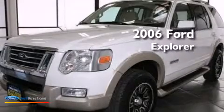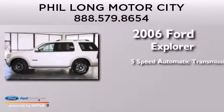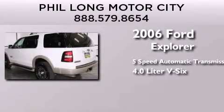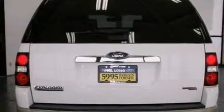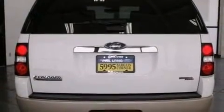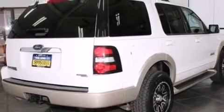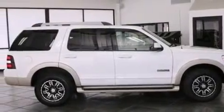This is a 2006 Ford Explorer. This SUV has a 5-speed automatic transmission, a 4.0-liter V6, and 4-wheel drive. Its top features include a double wishbone independent front suspension, traction control and stability control systems, aluminum wheels, roof rails, and a tire pressure monitoring system.